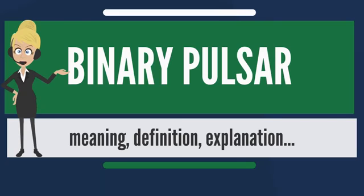The first binary pulsar, PSR B1913+16 or the Hulse-Taylor binary pulsar, was discovered in 1974 at Arecibo by Joseph Houghton Taylor, Jr. and Russell Hulse, for which they won the 1993 Nobel Prize in Physics.